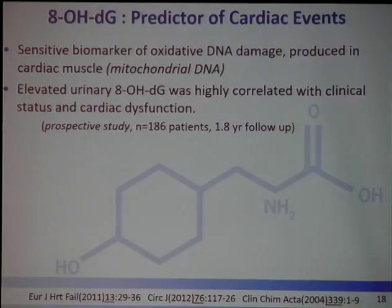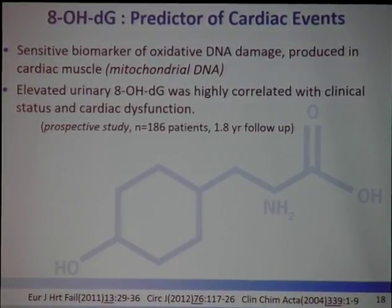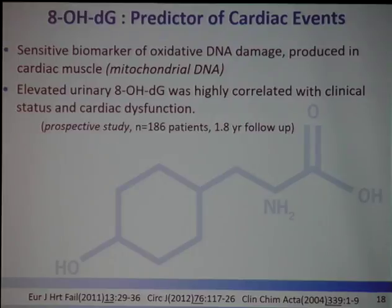So 8-hydroxy-DG is turning out to be a decent predictor of cardiac events. It's a very sensitive biomarker of oxidative damage to cardiac tissue mitochondrial DNA. So not just the nucleus. And remember, the nucleus and the mitochondrial DNA are different, but 8-hydroxy-DG is formed from both subcellular organelles. And elevated urinary 8-hydroxy-DG was highly correlated with clinical status and cardiac dysfunction.